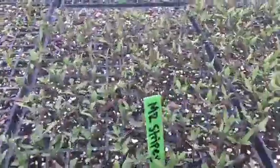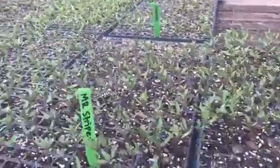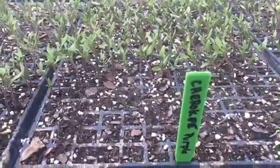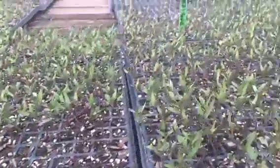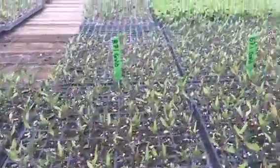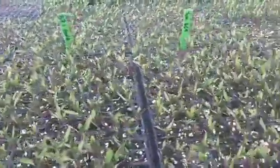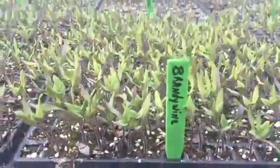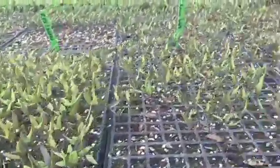There's some Mr. Stripey's tomatoes. Mr. Stripe. Cherokee purple. There's some heritage varieties. Some golds. Some different tomatoes, 696s. This is a heritage Brandywine. Roma tomatoes.